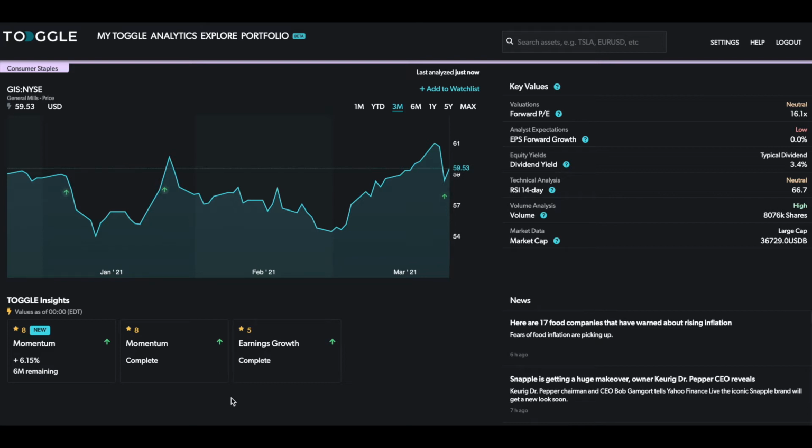This is one of those insight overviews that we do every market trading day, where we take one of the insights produced by Toggle across 15,000 assets and take a more careful look at the price pressures that the system is highlighting and the drivers ranging from earnings, analyst expectations, momentum, growth in sales, and so on.